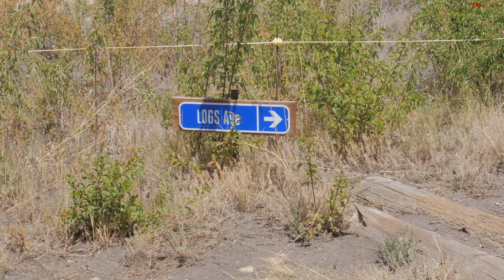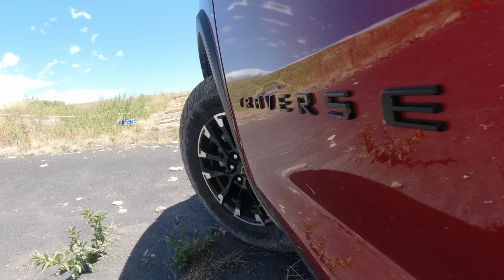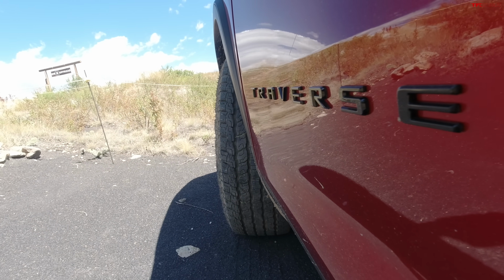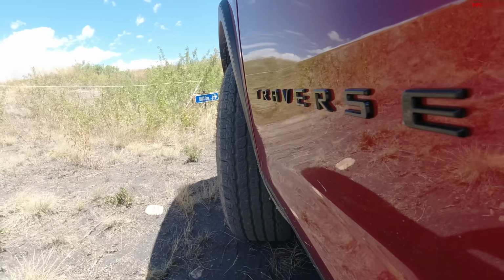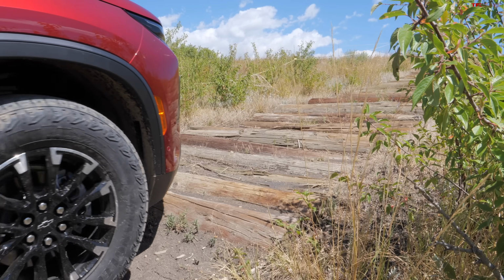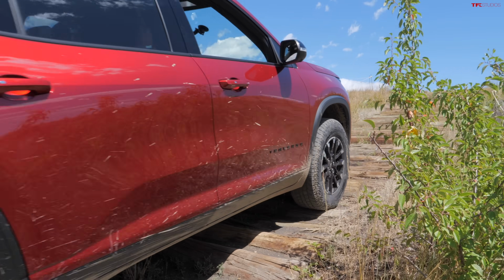So I'd say let's go up the logs and see how we do with ride comfort. I am locked into four-wheel drive or all-wheel drive, and we're in what I think is the most off-road, rock-crawly mode. It's a little picture of an SUV going over two big boulders, and it does change the throttle response quite a bit. When I let off throttle, it slows down a lot more than just in its normal drive mode. You can feel it actually make a difference, so that's definitely an indication that we are in the off-road mode.